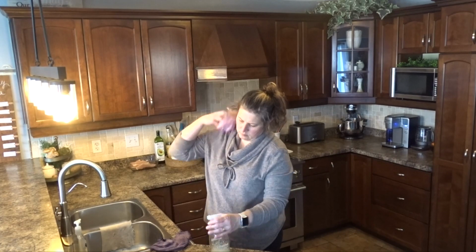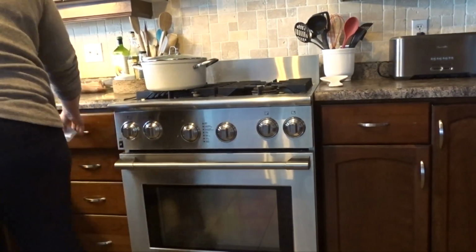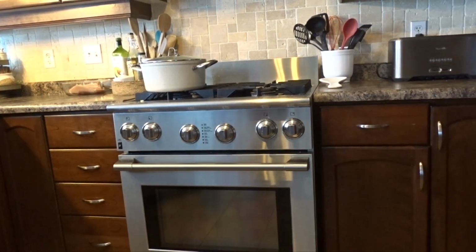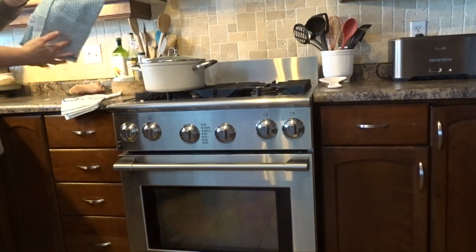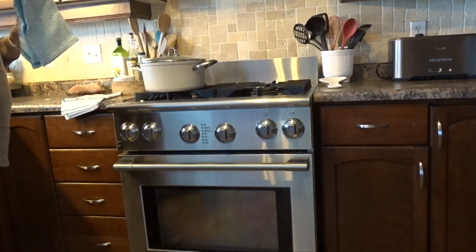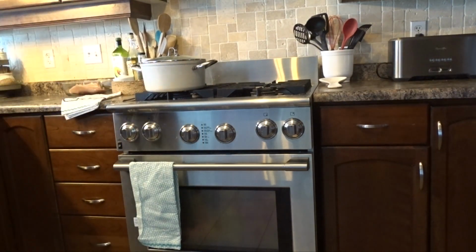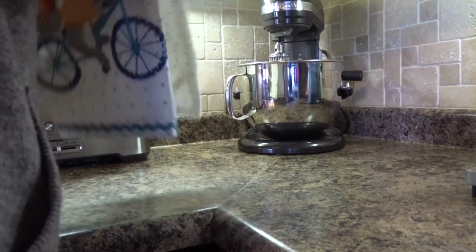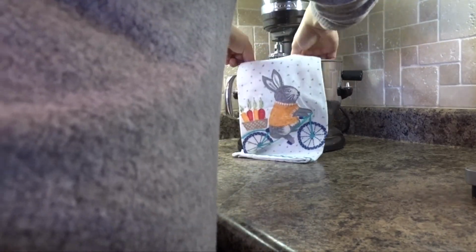So some of the decor that's already in my kitchen is my 2-tier tray, which I shared in my tier tray decorating video, but I wanted to add some new kitchen cloths, and I picked these up at HomeSense. So I wanted to add those just to brighten up the space, and they are actually more of an Easter theme, but have that spring flair in them as well.